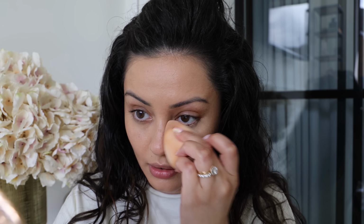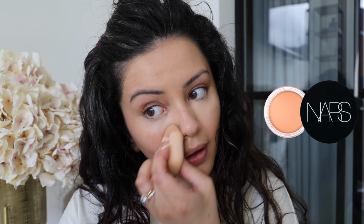I love either the Eraser Eye, the Infallible, or the NARS concealer. I think today I'm just going to take a little bit of the NARS concealer and pop it on to the usual areas that I like to conceal and brighten my face. And we're going to blend that all out with my damp beauty blender using the pointy end.